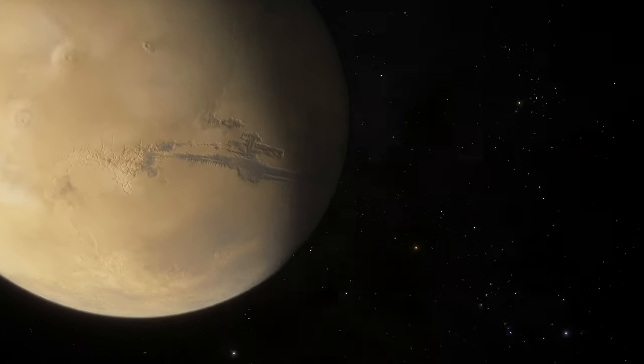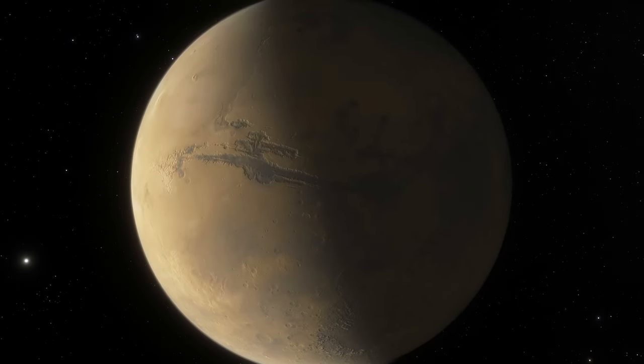Another striking feature of the Martian surface is a vast canyon system known as Valles Marineris, which puts the Grand Canyon here on Earth to shame. Valles Marineris is 4,000 kilometers long, 200 kilometers wide, and up to 7 kilometers deep. To put that in perspective, it would stretch across the entirety of the United States, all the way from New York City to Los Angeles.